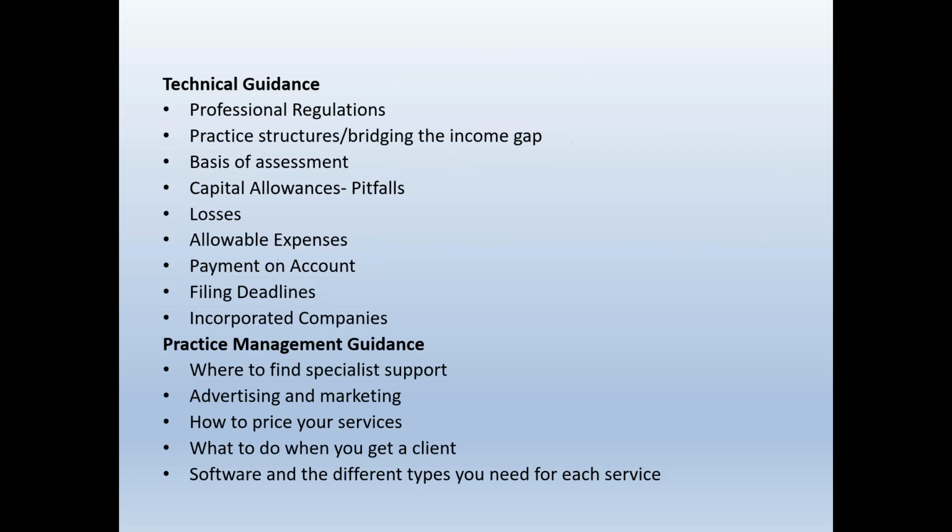We're going to the next slide. Really, this slide is just giving you a basic outline of the skills that you need when you're setting up in practice. So from a technical point of view, if you're a SEMA member, you obviously want to know about the SEMA regulations and how to make sure that you are not out with the regulations. There is also a little bit, not strictly speaking technical, guidance about practice structures. So that's bridging the income gap, and that's essentially if you're on, say, 70,000 pounds a year, you can't really expect to throw that job in and set up in practice and earn that sort of money until several years down the line. So we look at various ways of bridging that income gap.